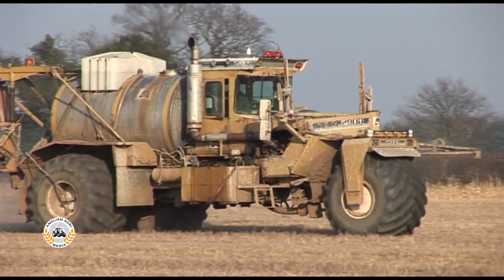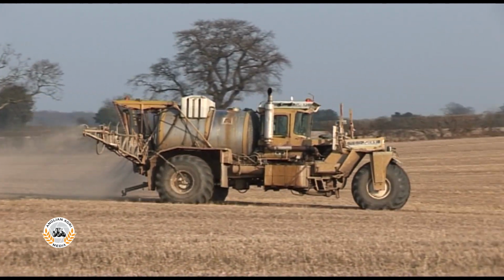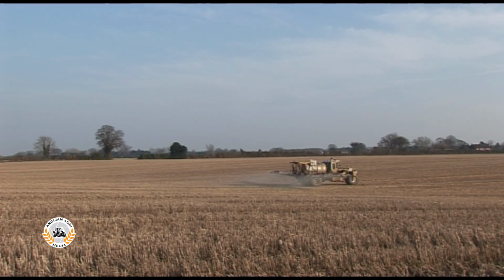The sprayer's stainless steel tank holds just under 6,000 litres. Boom width is 24 metres, and each side can be raised and lowered independently. An engine-driven centrifugal pump gives large capacity.